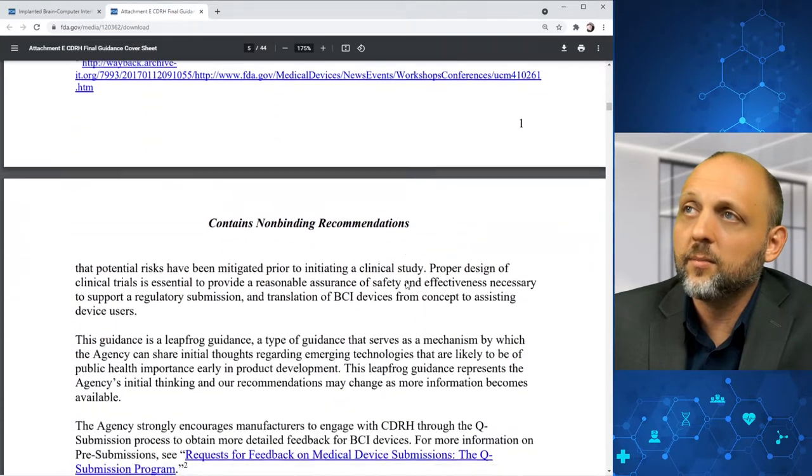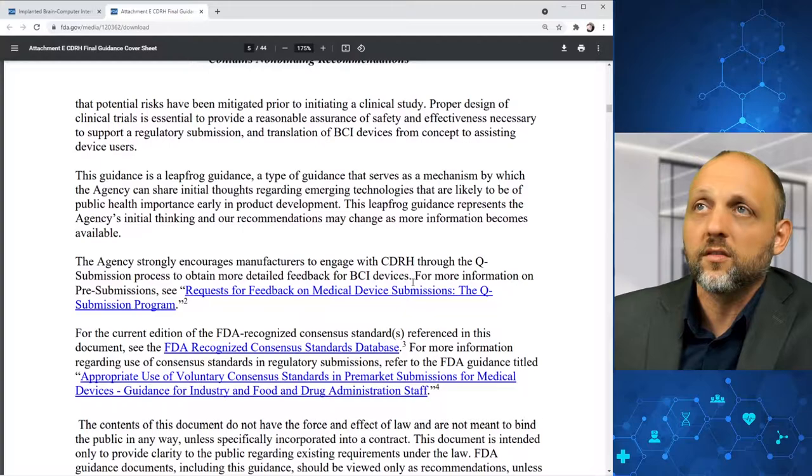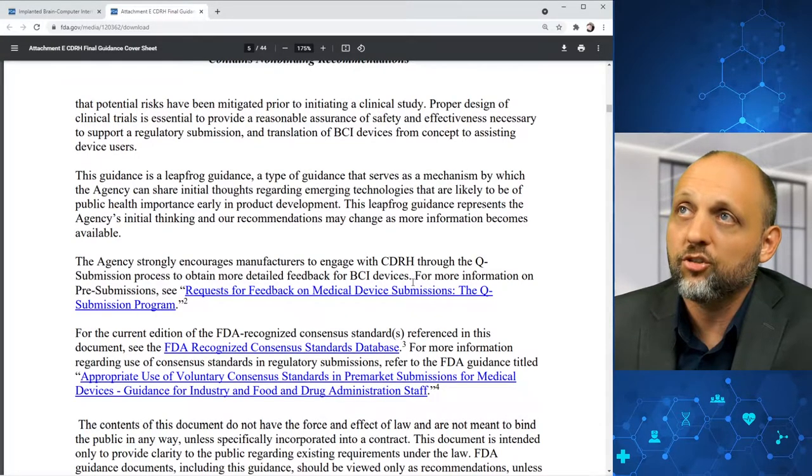Non-clinical device testing can be used to demonstrate that potential risks have been mitigated prior to initiating a clinical study. Proper design of clinical trials is essential to provide a reasonable assurance of safety and effectiveness necessary to support a regulatory submission and translation of BCI devices from concept to assisting device users.